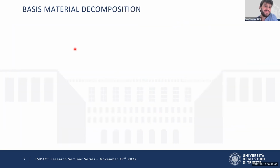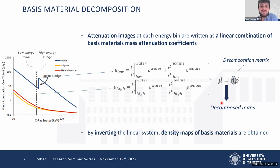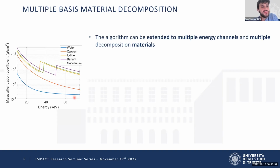And so, of course, spectral decomposition is a crucial step in the spectral imaging pipeline. But mathematically, it's very easy to describe as well. So the only thing we need to do is to choose 2 basis materials that are reasonable, in this case water and iodine, and express our low and high energy images as a linear combination of these 2 basis materials. And in fact, this turns out to be a linear system, very simple, and you can invert the system. And by inverting the system, you get the density maps, for instance. And so in principle, basis material decomposition is very straightforward. And since you can do it with 2 energies, its extension to multiple energies is also straightforward.